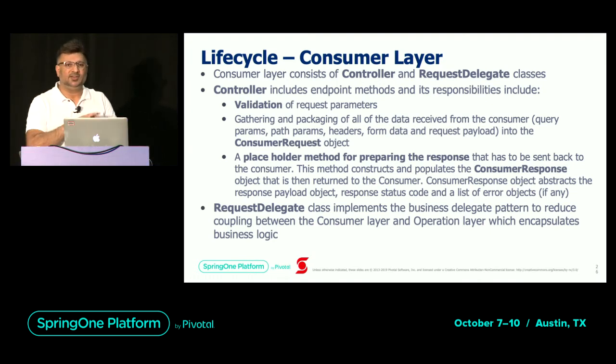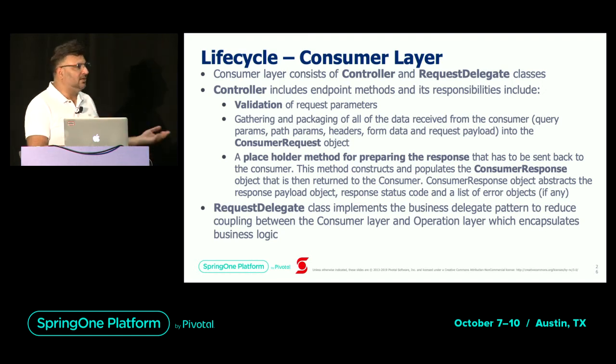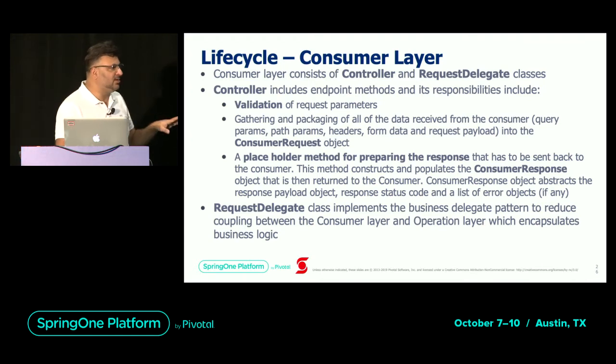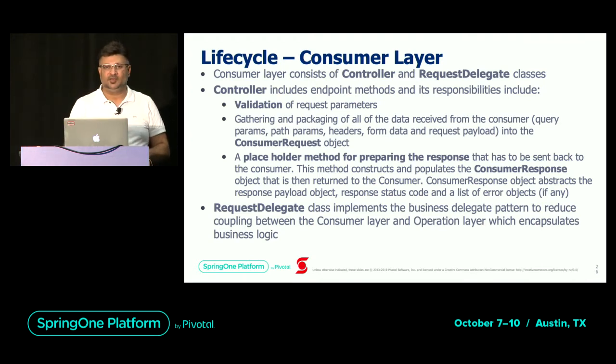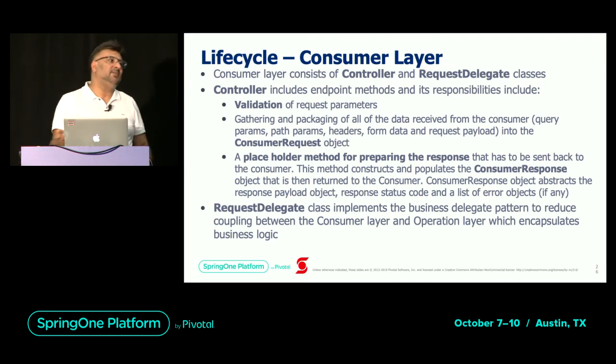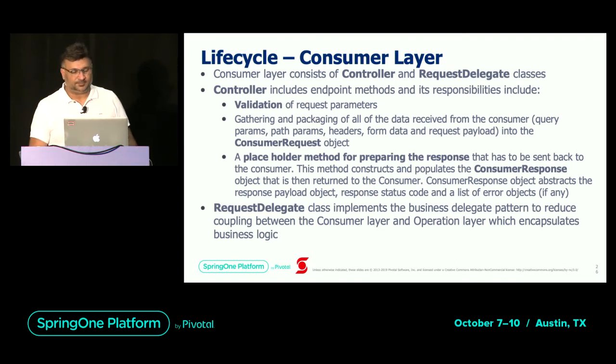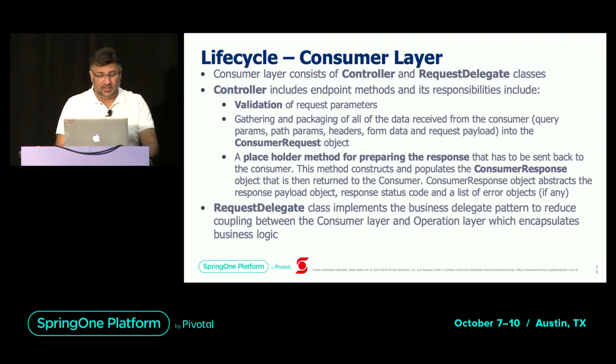Request delegate separates operation and consumer. What do you do here? Validation, gathering all the data coming in from your consumer, packaging it into a POJO, which we call consumer request, right? We have a well-defined, very simple POJO, which has the payload. It also has placeholder methods for important lifecycle events, because what else does the consumer do? In the end, it has to prepare the response to send back to your consumer, your response entity and all that. So there's a placeholder method for that. And the code is generated if you're using request delegate, which I talked about, using the business delegate pattern.